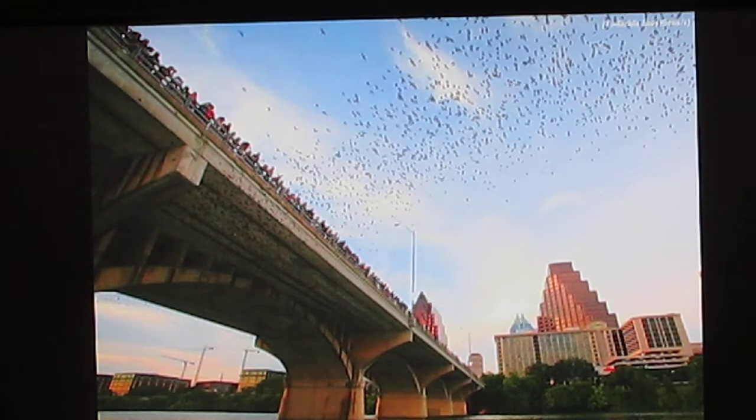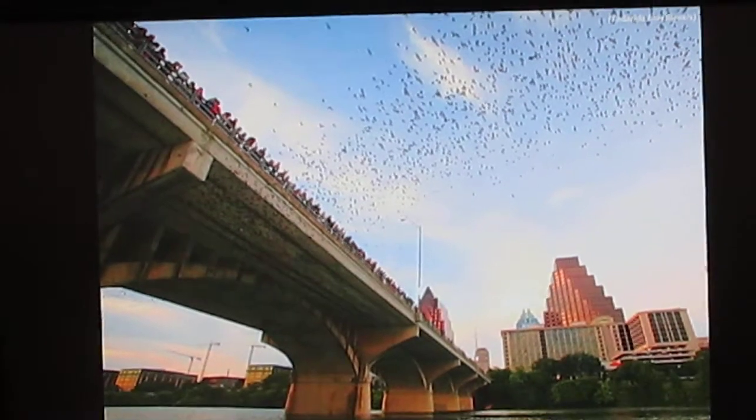You can see all the people lined up. It's a big, all summer long, every weekend. It's a big bat festival in Austin because of these bats. The city of Austin makes about $25 million in a 3-month period every single year just because of tourism in these bats. People come from all over the world.